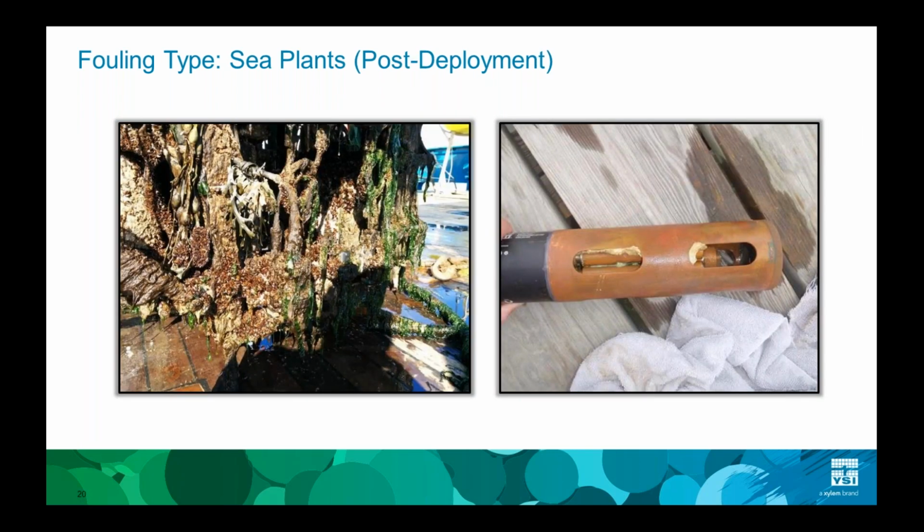Now we see post-deployment images of the same 2 EXO sondes taken during the recovery of the instruments. Notice the variety of fouling displayed, ranging from hard growth build up inside the sensor guard on the right. The left photo is a good indicator of what a deployed monitoring system can look like in highly productive environments.